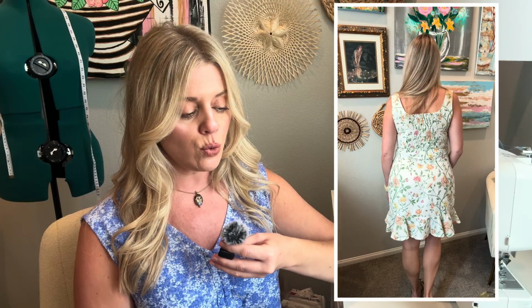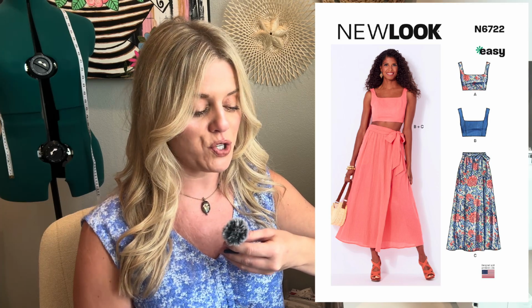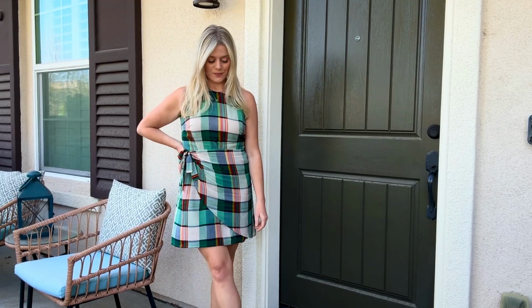This was a toile that ended up being a very wearable toile out of New Look 6722. I actually kind of want to sew up another version of that New Look 6722 pattern, but we'll see. Then there was the self-drafted pattern mashed plaid dress that is Simplicity 9463 and Simplicity 8330. Super happy with the outcome of that one.